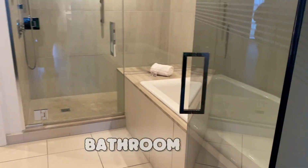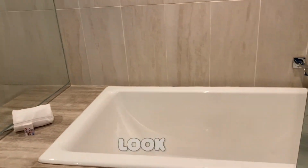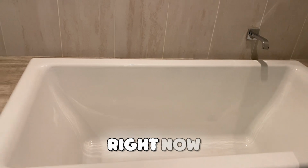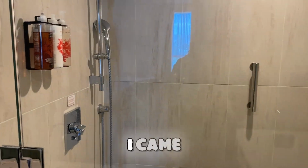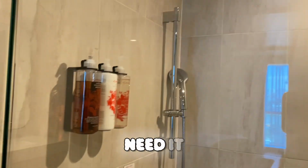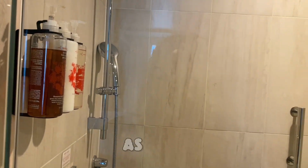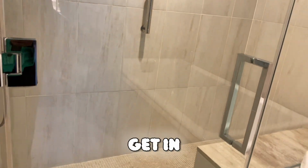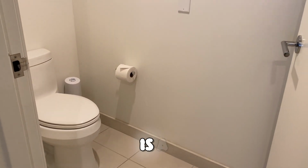Okay, let's look at the bathroom here. So it's huge, very spacious. Look at this full tub. Like, I just want to soak in here right now. And there's a bar soap there for you if you need it. And I love that the shower came with full body soap, shampoo, and conditioner if you need it, and the overhead shower as well. And it has a detachable as well. Look at how much space you get in that shower. Oh my goodness.